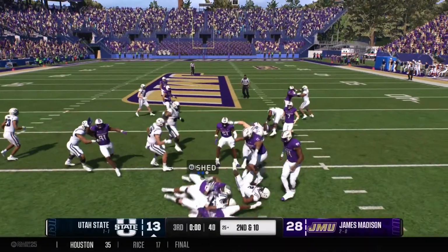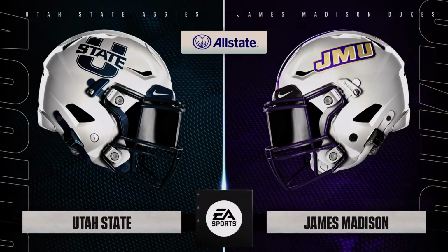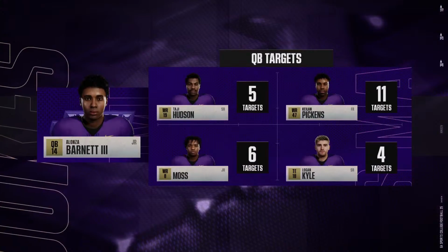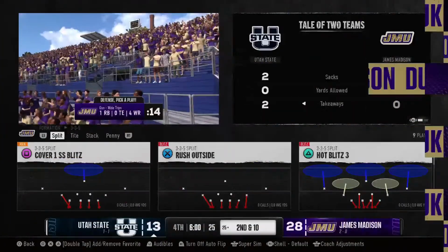Power football with the run. And he is stopped for no gain, and that will bring us to the end of the third quarter. And talk about spreading the ball around. Everyone getting a chance to show off the hands based on the number of targets we've seen.